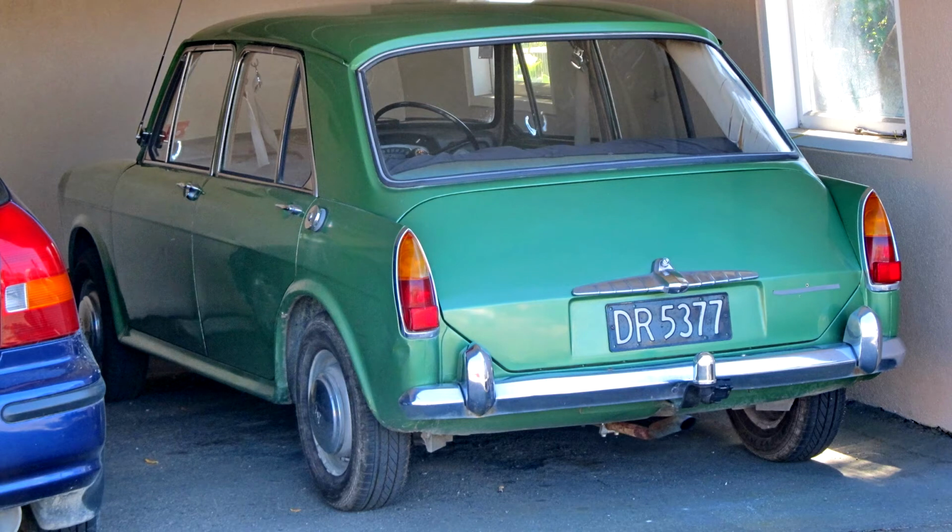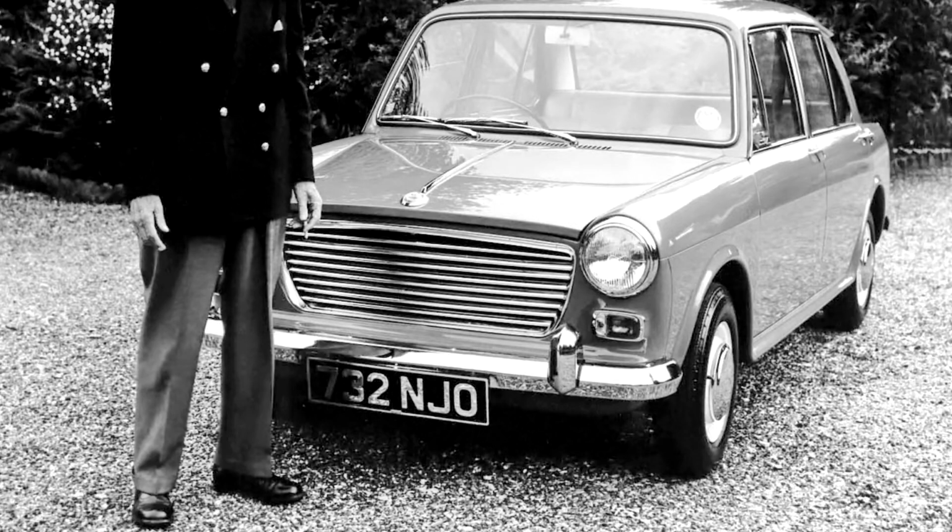In production for 11 years, the ADO16 range sold 2.1 million units between 1962 and 1974, more than half of those being sold on the UK home market. British Leyland replaced the 1100 series with the 1971 Morris Marina and 1973 Austin Allegro.